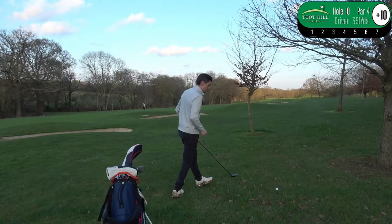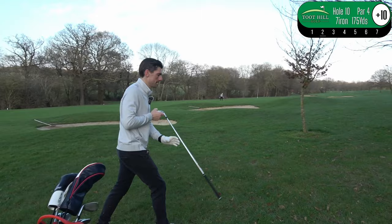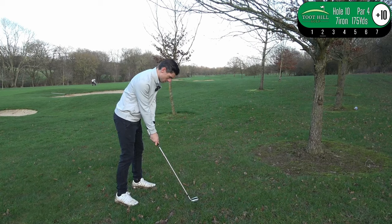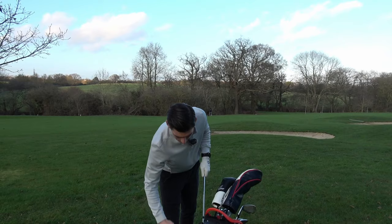Got a long way in, so hitting a 5-wood. Actually, I'm not going to, because it's not actually that long. A 7-iron should get there. So that's a change. Changed my mind. Okay, coming in. Let's go. I have to get to the front edge of the green. Bit of a fat, but it worked. Yeah, that's all right. Lovely. Got it a bit fat, but although I did fat it, I got enough of it that it's up there, probably pin high.